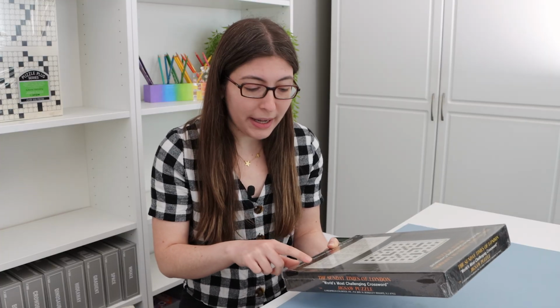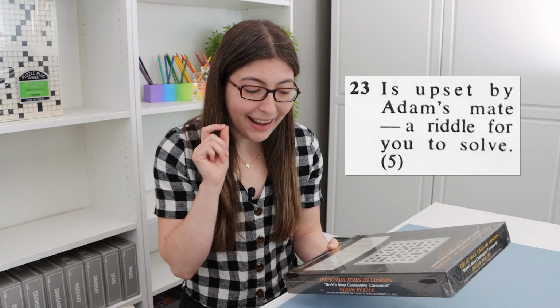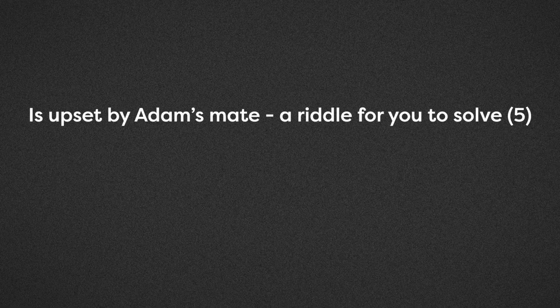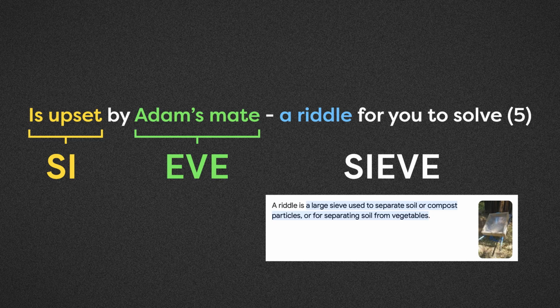In this puzzle, 23 down is "upset by Adam's mate, a riddle for you to solve." So in cryptic crosswords, upset always means anagram. So we're gonna anagram it to get SI, and that is by Adam's mate, which is Eve. So we put those together and we get sieve. And then I had to Google this part, but apparently a riddle is a large sieve used to separate soil or compost particles. So that is the definition.